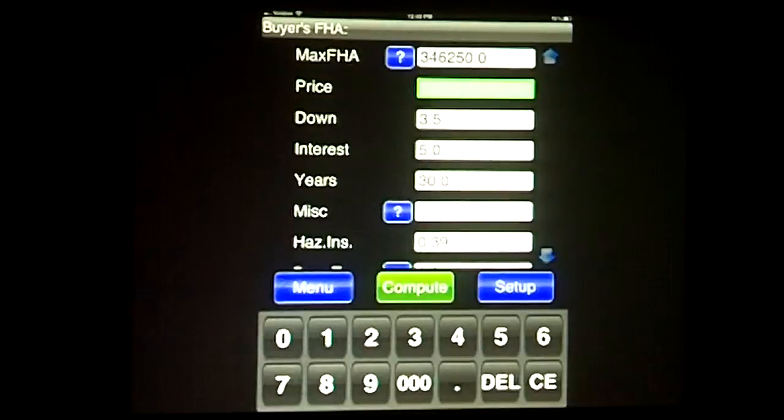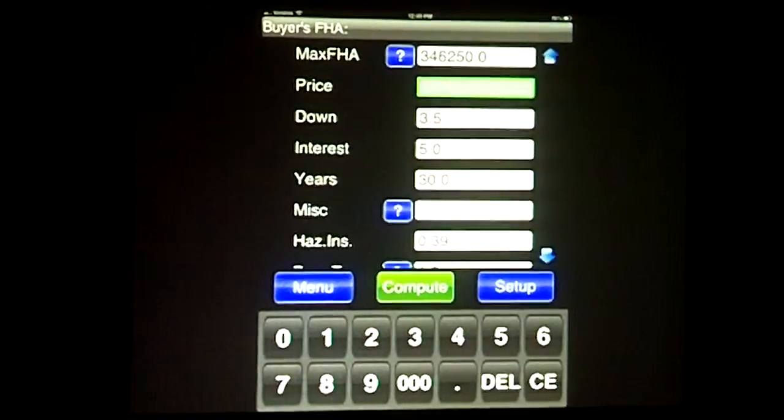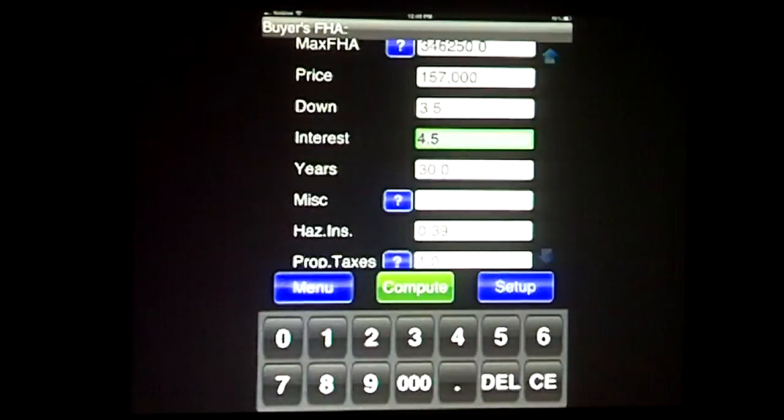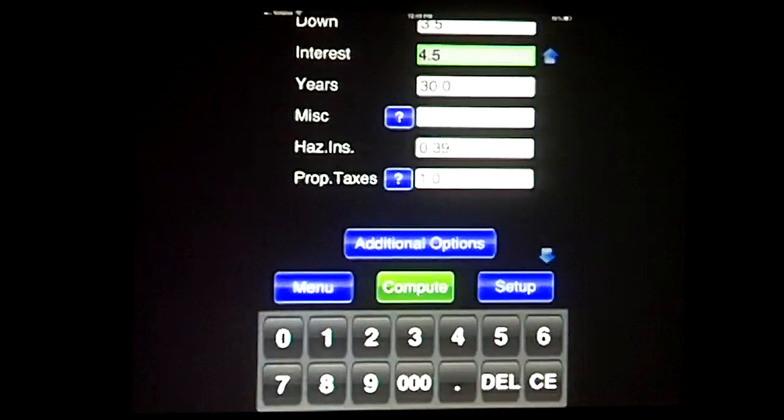How much home are we gonna buy today? The average sales price is right around 150. How about 157? Okay. 3.5% down. Rates are in the mid fours, so you would say 4.5. The mortgage insurance is 1.15% per year. Does it calculate that automatically? Yes, sir. Oh, nice.